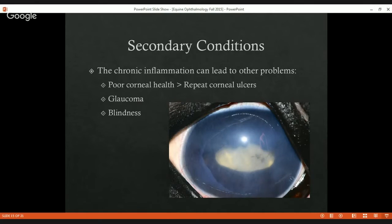Another condition that can occur secondary to uveitis is glaucoma. This is a condition where the pressures of the eye go very high and can affect the horse's vision because of trauma from those pressures. And then, like we talked about earlier, blindness is extremely common as an eventual sequela of this condition.